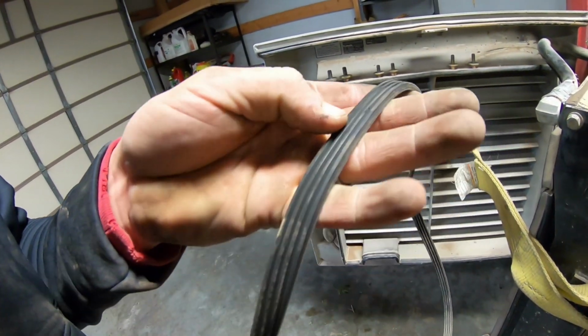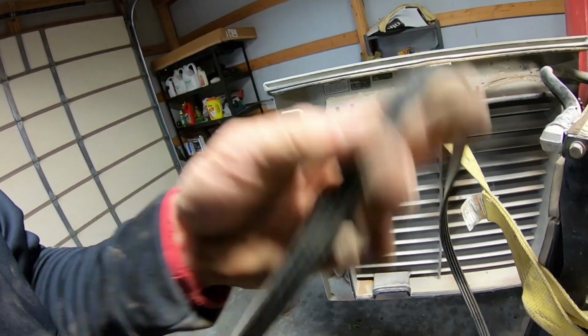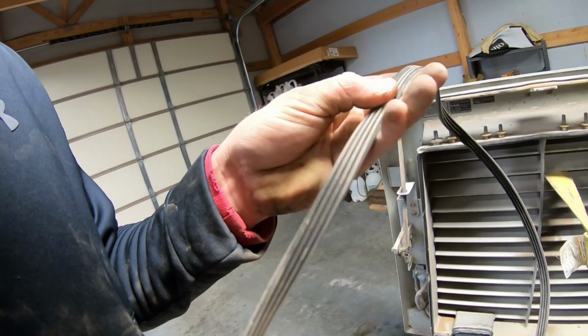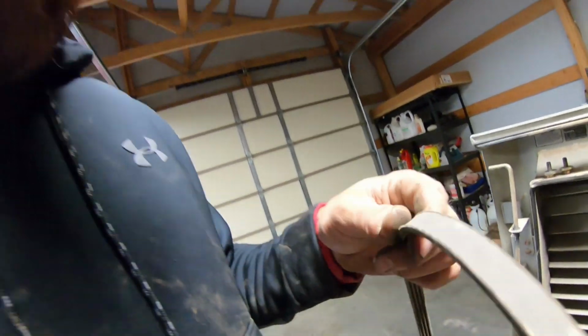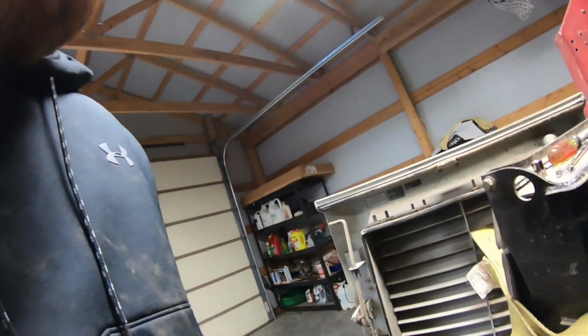Okay, I'm hoping, I don't know how to tell or if a belt can just actually start squeaking, but like I said, I don't remember ever replacing this belt, so there may not even be any numbers on it. We'll take it up to O'Reilly's and see if they can match it or not.